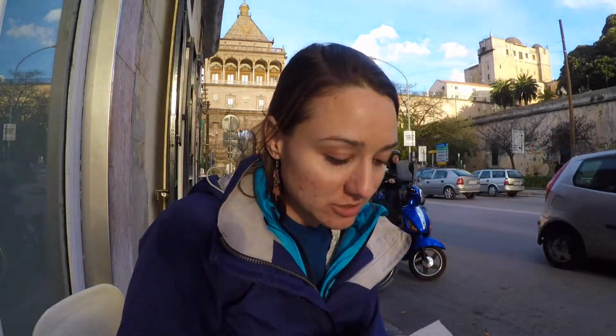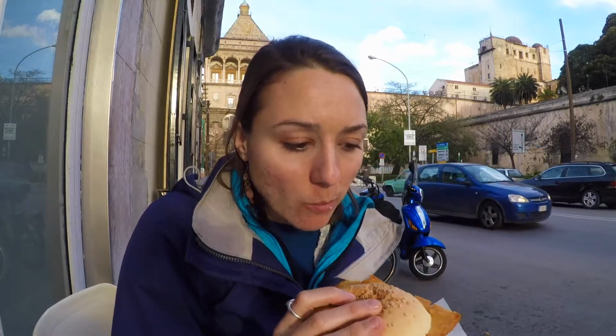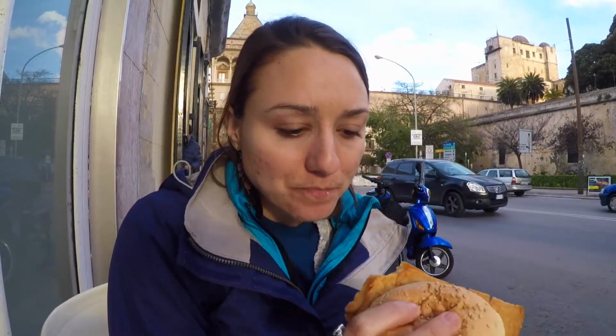The next traditional Sicilian food we have today is Pane Di Panelle, which is bread with fried chickpeas. They taste like fried potatoes, but according to Wikipedia, they're chickpeas.